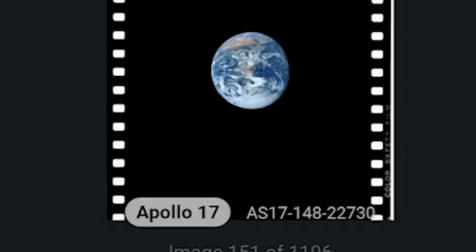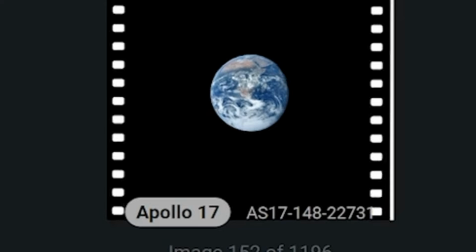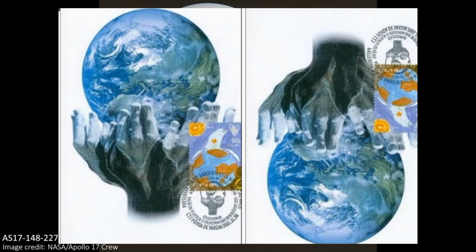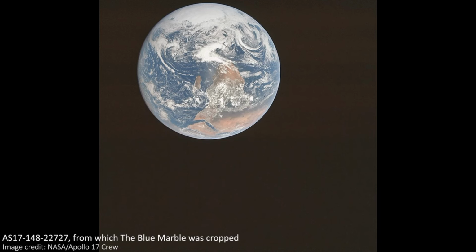For the whole Earth, there are actually a few photos taken of the exact same thing, but this is the one that's most often shared. Although it's worth noting that it is cropped and rotated from the original, which you can see right here. In this original, the Earth is off in the corner, and it's actually the other way up.